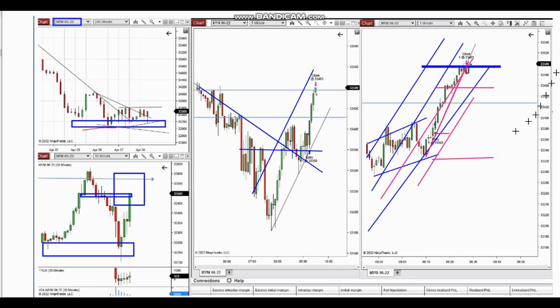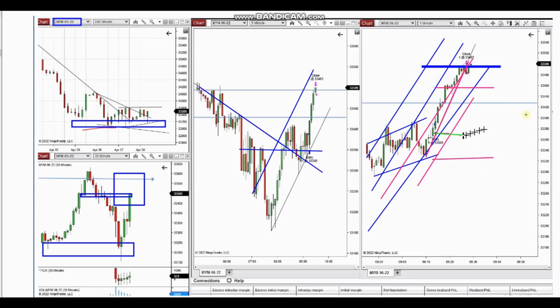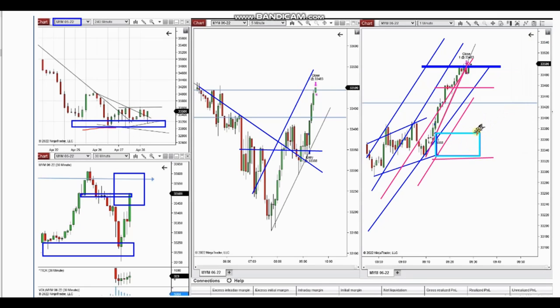So he did a good job by going with this amount of initial risk here, and got this amount of reward. With an 80% or more win rate, this gives a very high profit factor and expectancy on our system. And this is an actual futures contract.